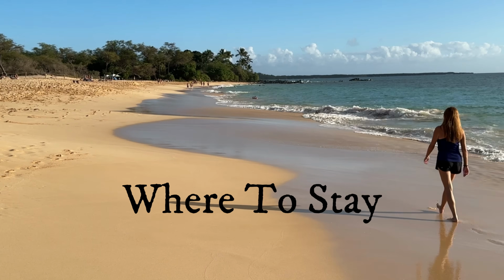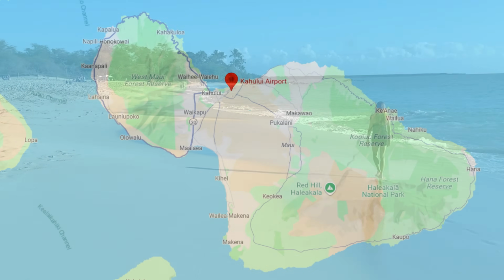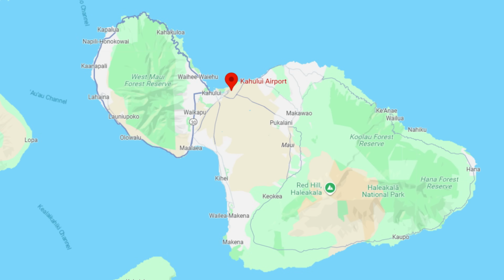Where to stay? Okay, let's talk just a bit about where to stay now. There are basically two main areas along Maui's south coast which contain the bulk of all of Maui's lodging options. One is West Maui, running from Lahaina up through Kaanapali and Kapalua areas. Lahaina is the least expensive of these, but it was devastated by the 2023 fires, and it is still in the process of rebuilding.